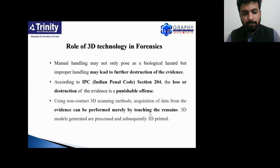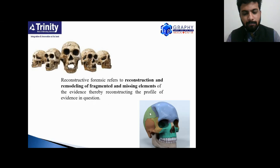So here, using non-contact 3D scanning methods, acquisition of the data from the evidence can be performed merely without touching these remains, and the 3D models generated are processed and can subsequently be 3D printed, and these 3D printed models can be used for further analysis. So this is where we came up with the word reconstructive forensics.